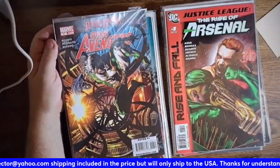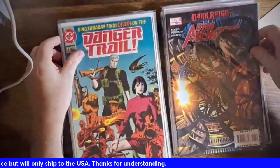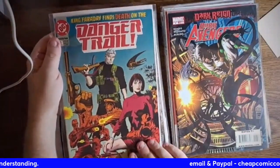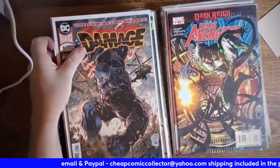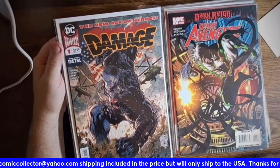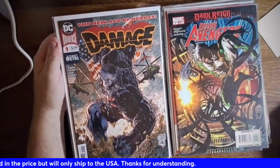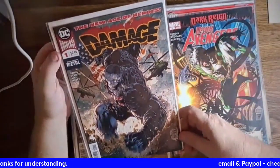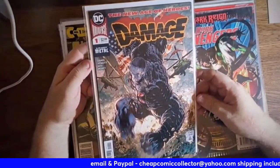Dark Avengers, number 6. And another Danger Trail, number 1. Huh. Alright, well, I'm going to stick one of those in my reading pile then. Damage, number 1. It looks like it spun out of the Dark Knight's Metal series. I know there's been some other Damage series as well, so I don't know if this is a new version or what. Cool cover. You got the military copters in the background and stuff.